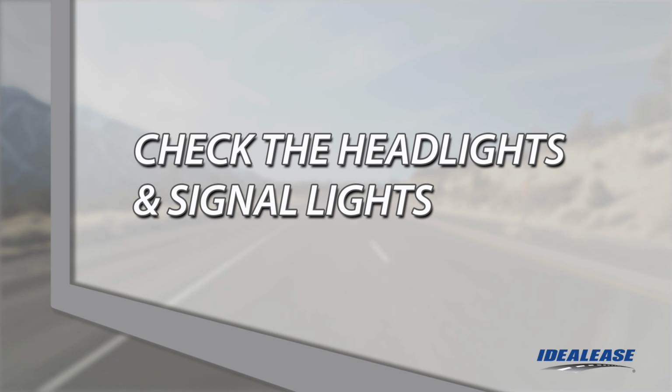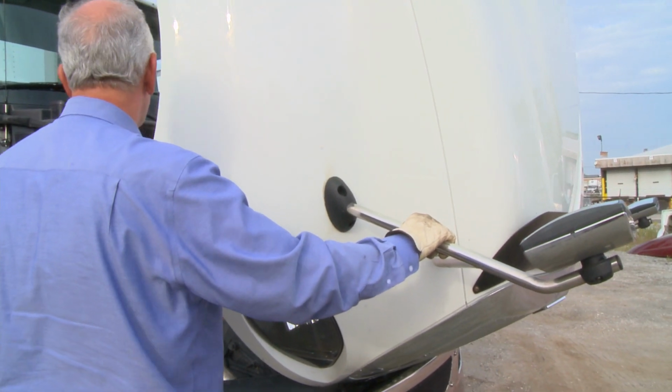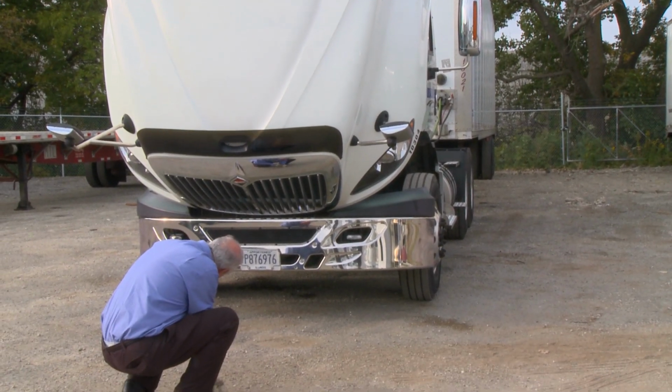Check the headlights and signal lights. Also check the cab clearance lights. On a truck equipped with fender mirrors, see if they're secure and unbroken. This is a good time to look under the truck for fluids which would indicate a leak.